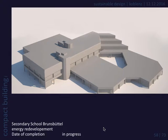It's got columns out here. It's got fair-faced concrete, which has been painted, staircases. It's got the meeting room. The aula has got steps. So it's got the maximum surface for the minimum space inside, the exact opposite of what we would like to do.